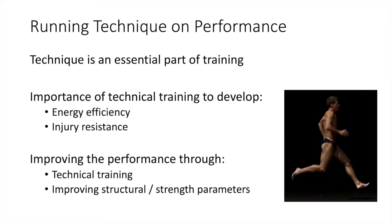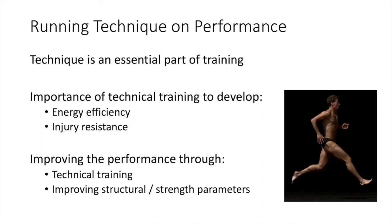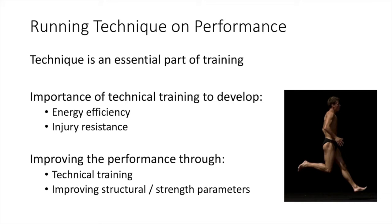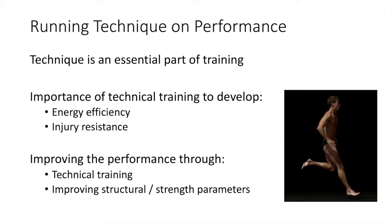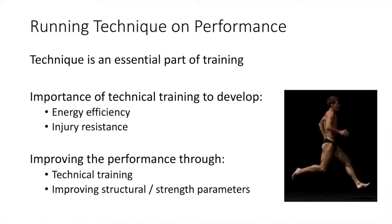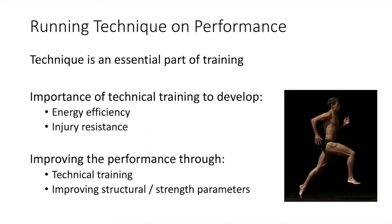Technique's an essential part of training, and it's important that we implement technical training within our running training to develop our energy efficiency. So the more efficient our running technique is, it's going to help our running economy, and it helps prevent injuries. So if we're running at such a high volume each week, 50, 60, 70 miles a week, with poor or inefficient technique, eventually we're going to have an overuse injury through that.